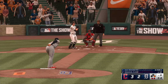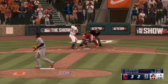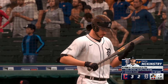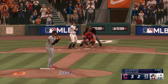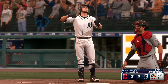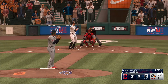Zach McKinstry up now for the Tigers. Went down looking on three pitches last time. Let's see if he can be a little more aggressive right here. First pitch just misses. And there's a strike. Goodness, I think he just took the best pitch he's going to see in this at-bat. You don't get many like that in that location. I don't know if you take that pitch against any pitcher out there on the mound.